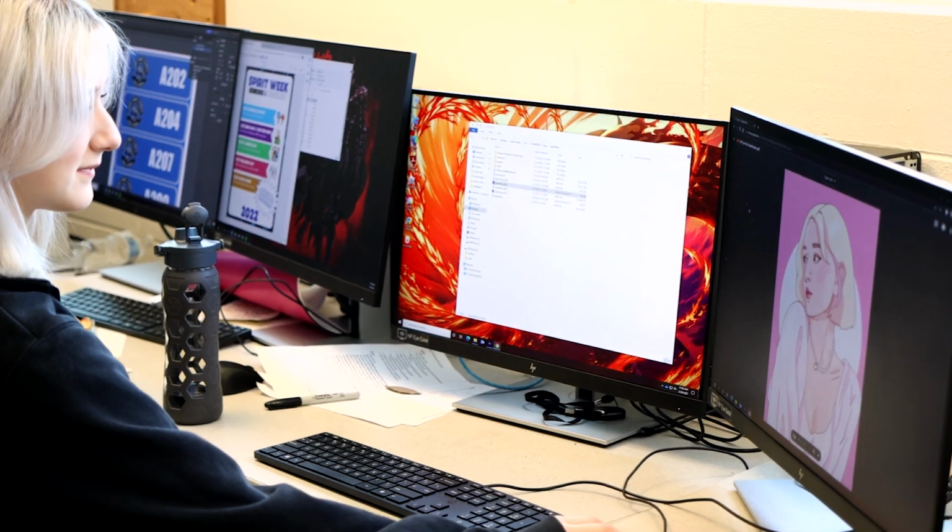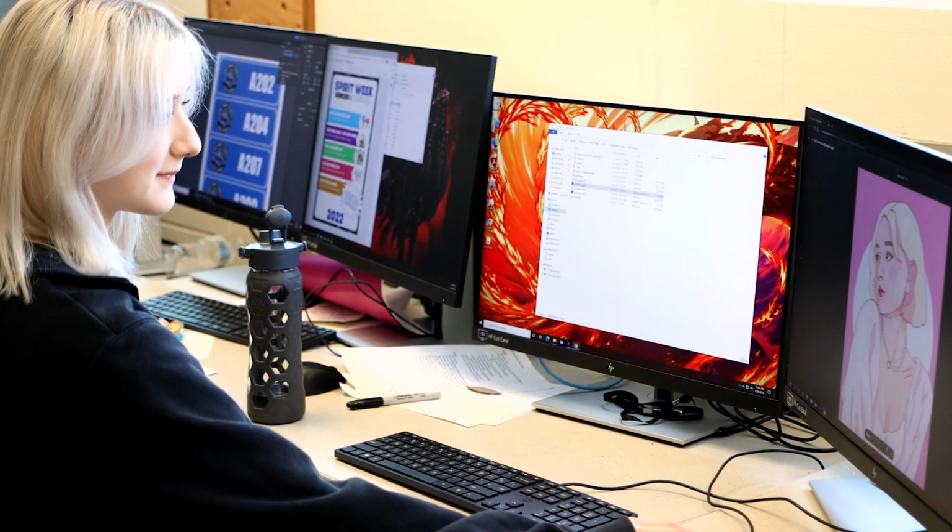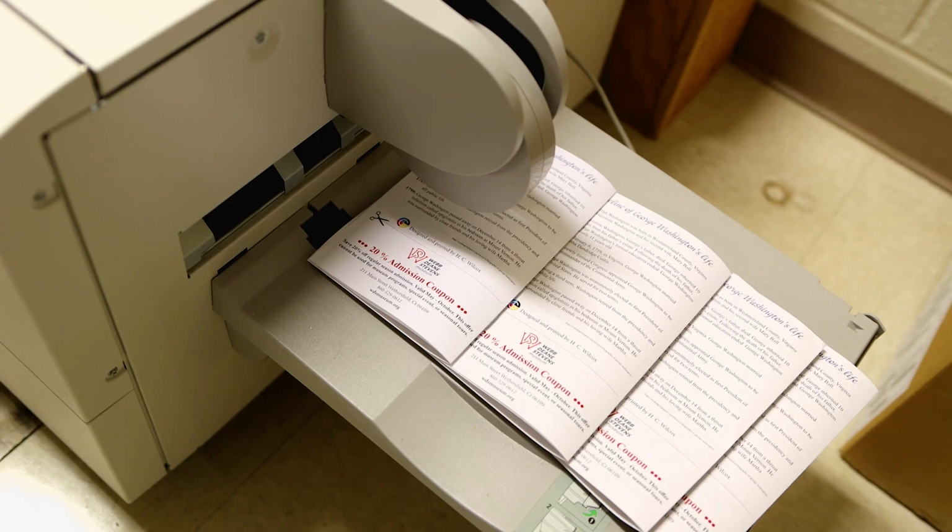There is both a technical and artistic flair to graphics. There are those students that are very creative, but there's also some very linear, logical steps that need to be followed. You don't have to be an artist to take this trade.